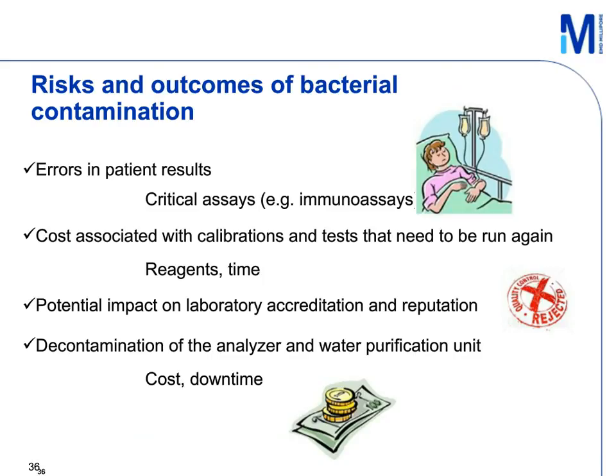So what are the risks and outcomes of bacterial contamination of an analyzer as a result of improperly designed water purification systems? Some of you, or people you know who've ever had an issue with an analyzer and bacteria, have noticed one or all of these. So it's erroneous patient value results, cost associated with repeat running of calibrations, so time spent running repeat calibrations and the cost of the reagents to run them, the potential impact on laboratory accreditation and reputation, and decontamination of an analyzer, which is considerable downtime. It could be an entire day to decontaminate an analyzer, and then all the costs associated with that.